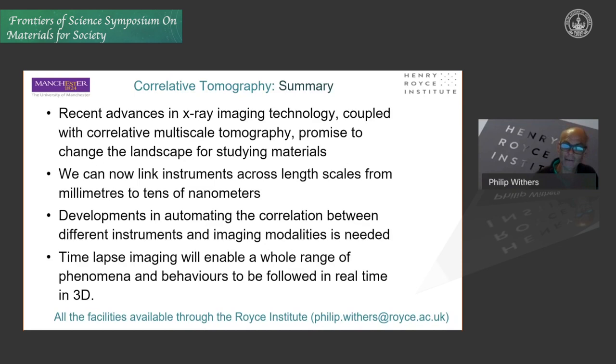Furthermore, because X-ray is non-destructive, it enables us not just to study a static image, it enables us to build up this picture, whether that's the healing of a biological material, the manufacturing and the processes that take place during manufacturing, or the in-service performance, whether that's at high temperature, where there's creep cavitation, or at lower temperatures, where there might be fatigue or fracture or corrosion. So we have a tremendous tool set now to understand a range of behaviors from millimeters down to nanometers.